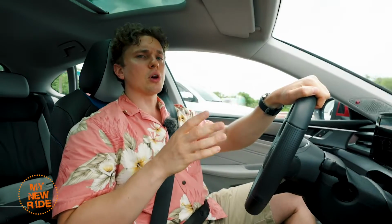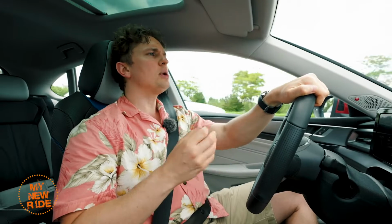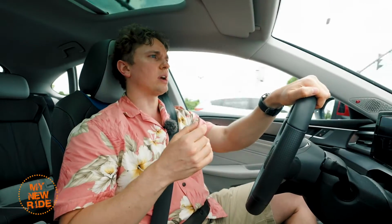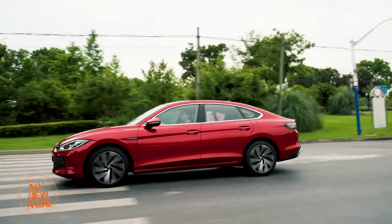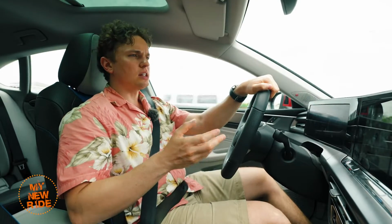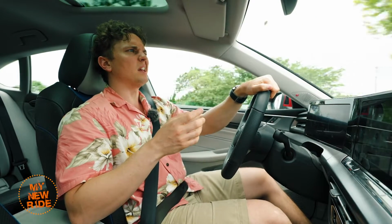So does this car's driving experience justify its price premium over its local competition? I would say the answer is mostly yes. It's always interesting for me to jump into a car from a legacy automaker like Volkswagen because it reminds me of the individual strengths of these legacy makers versus the strengths of the more upstart Chinese brands. Speaking in generalities, of course, the legacy automakers like Volkswagen are better at the basics, things like the engine, transmission, and suspension tuning.